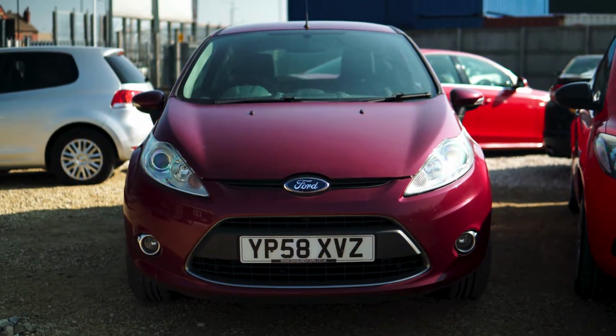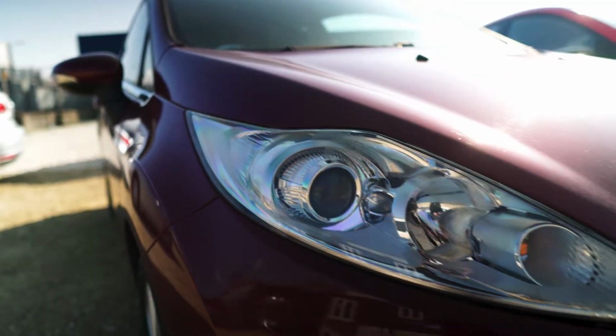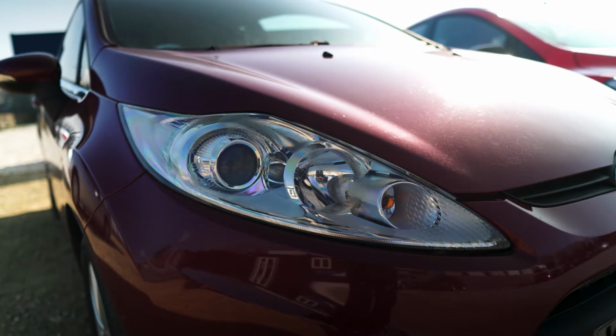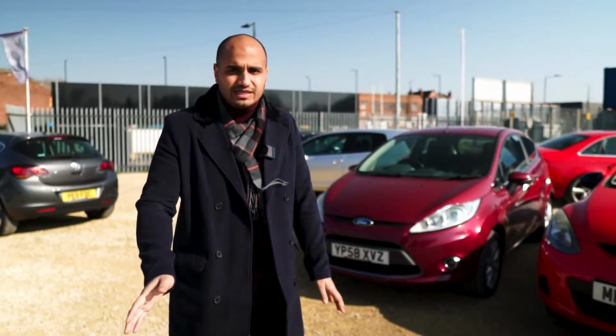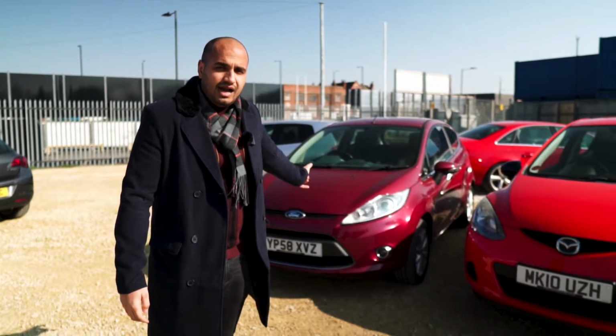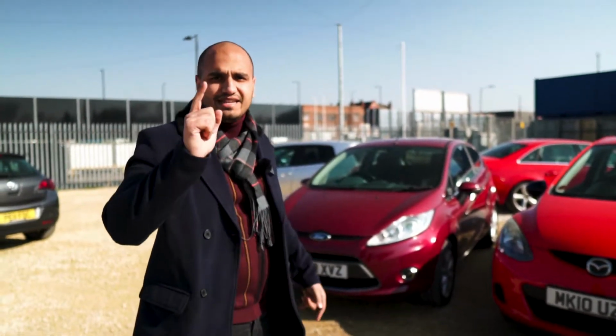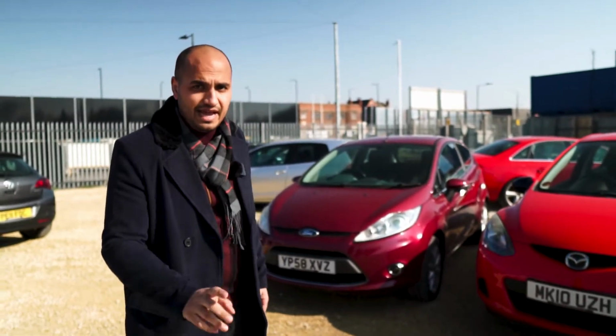Ford Fiesta. Do you know what? I shouldn't have started with that one because it's probably the best one here. The Ford Fiesta is the best-selling car in the UK for yonks. It always has been, probably always will be. Reliability-wise, out of 10. Right, Dylan, we're gonna do it out of 10. Right, reliability-wise, 9 out of 10. That's genuine, that 9 out of 10.